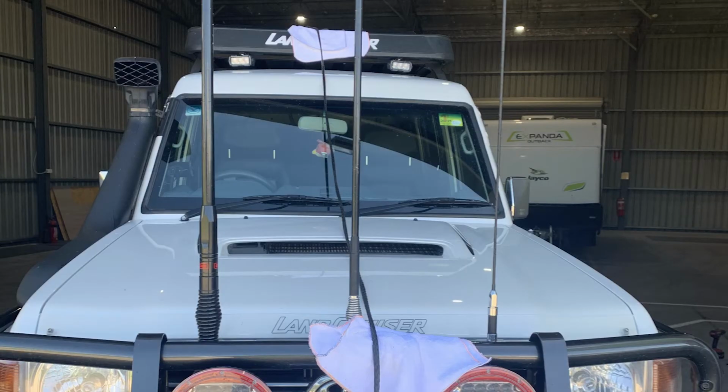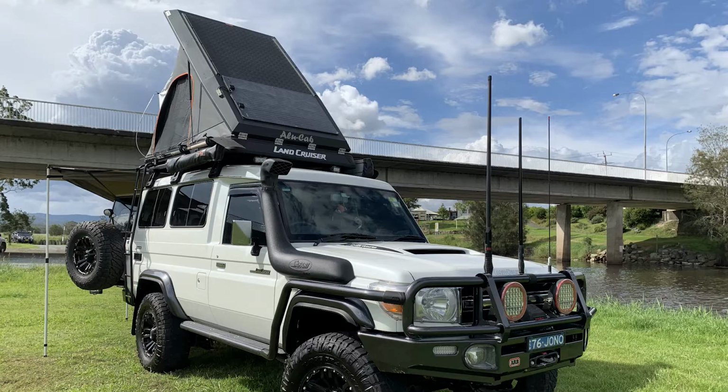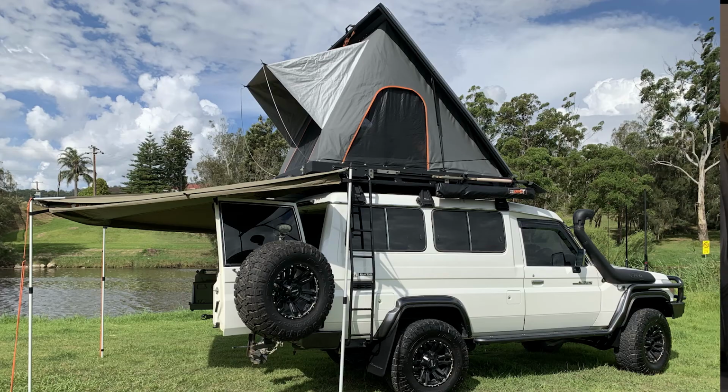I actually installed the LU cab on my own with the aid of the winch on the front of the Troop carrier. Once I got it on the side, I winched it up into position, and check it out, the end result looks absolutely fantastic.